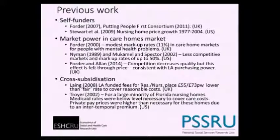In terms of the cross-subsidisation issue, William Allan provided some useful evidence for the UK, who basically estimated reasonable costs for care homes and came to the conclusion that LA funded fees on average were £55 or £73 per week lower than the fair rate to cover what is considered reasonable costs. And then Troy for the US showed that there was a cross-subsidisation issue in Florida nursing homes.